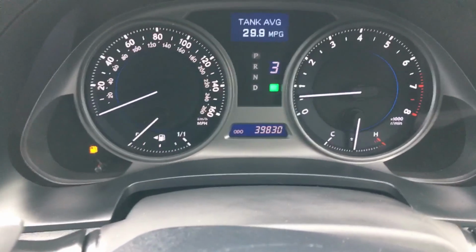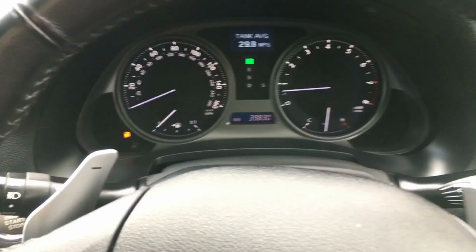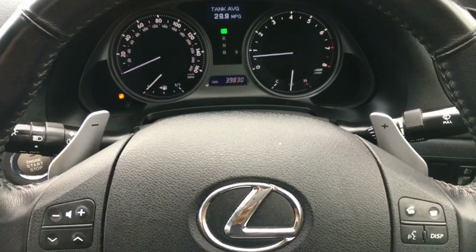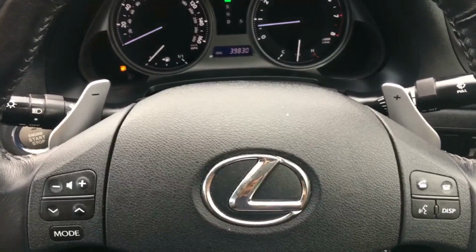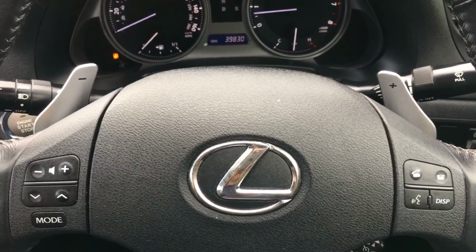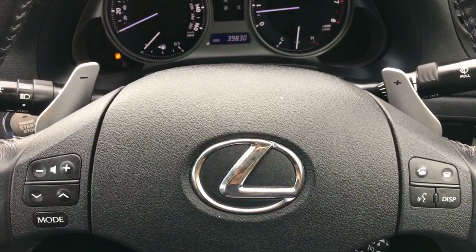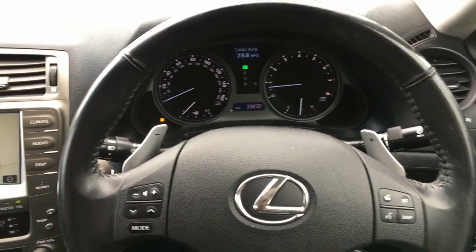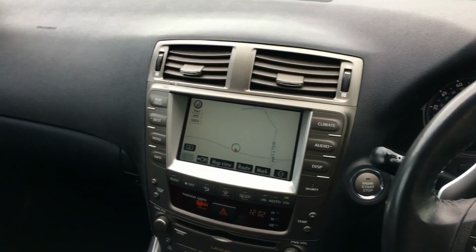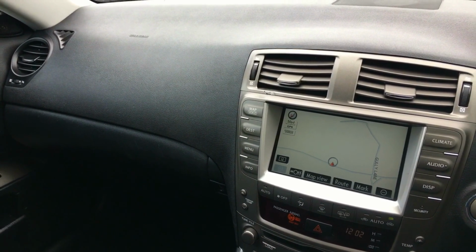So I'll pull the gear lever back into drive. Obviously got the paddles there for, if you want to change your gears manually. Auto lights, auto wipers, and on multimedia pack cars again you get the hands-free telephone system built in, but it's all in absolutely stunning condition. It really is a beautiful car.